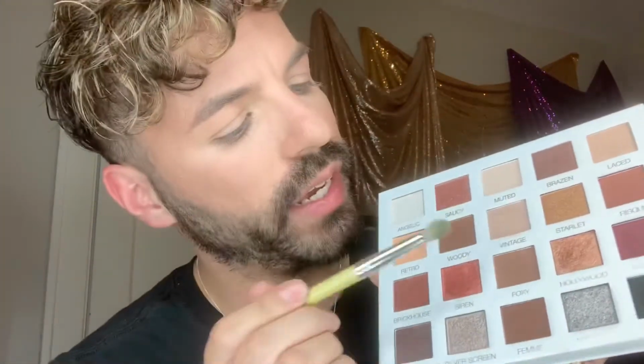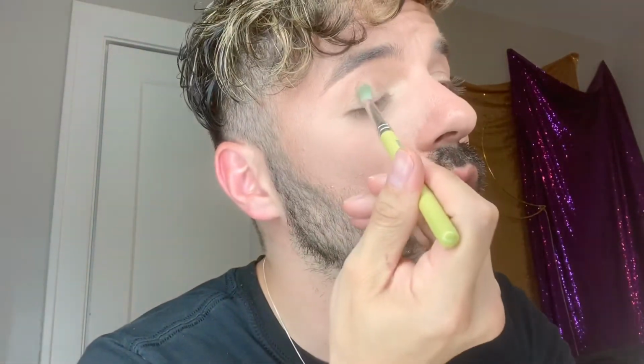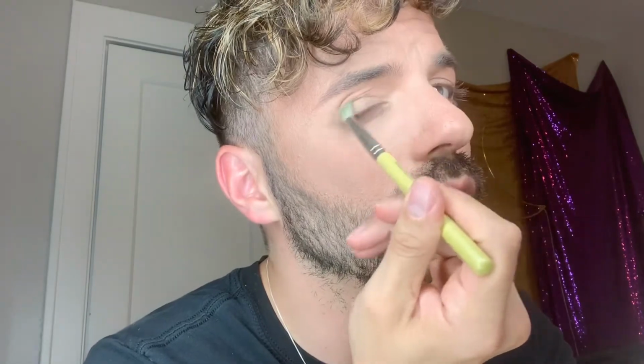So the first color I'm digging into is Vintage. Let's see. I'm gonna try to do this for you guys. Pretty much, I would wear this and just leave the house because it's like the perfect nude eyeshadow.